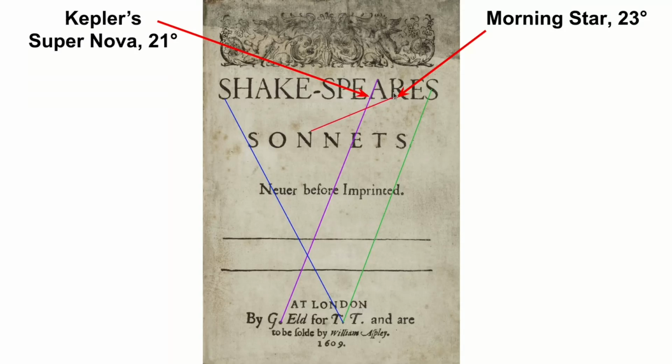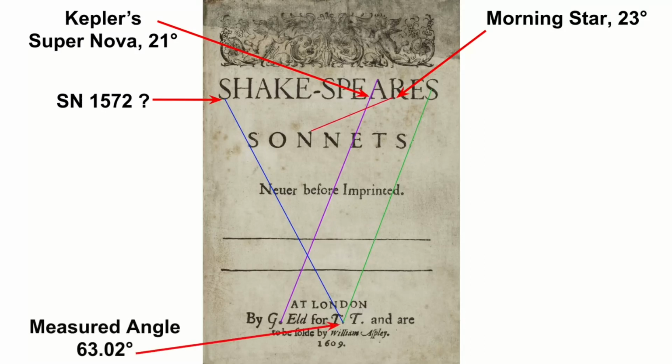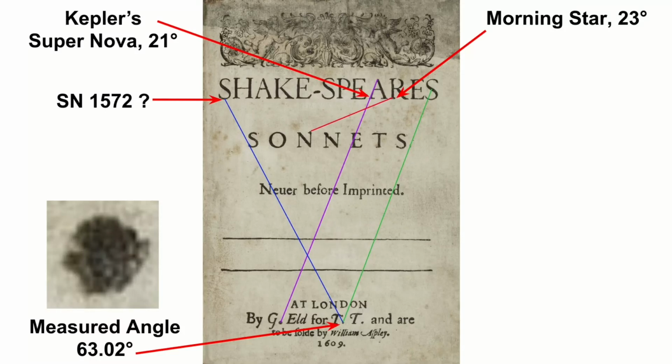And what we'd like to do is find Tycho's supernova of 1572, and we'd also like to find the Great Comet of 1577. So is this SN 1572? Well, it's got a measured angle of 63.02, and that's coming from this, which I suggest does have a kind of circular object to it. What's underneath? Is it an ossuary? Is it part of a hexagon? I don't know, but it looks like it's been manicured. But this is the tau dot, and is claimed to be that point on what we're claiming as a treasure map. That's supposed to be De Vere's burial place. So it's quite a significant dot.